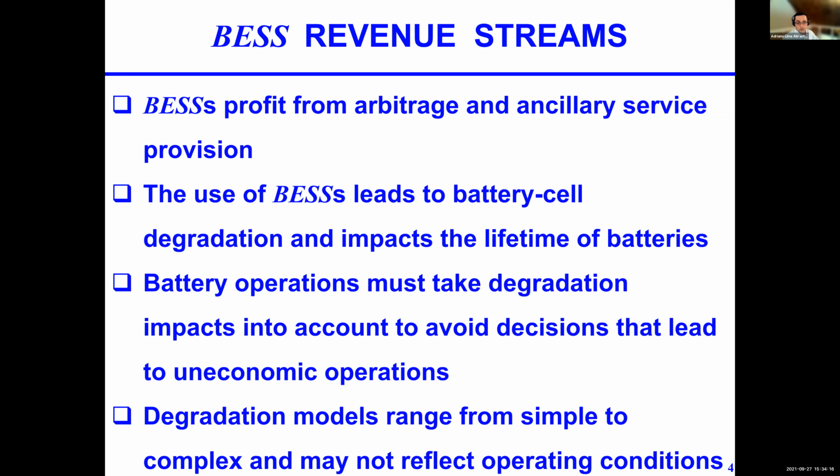And so another way that storage can benefit and can profit is from energy arbitrage, buying energy when it's cheap and selling it when it's expensive. So buying when the system has a lot of it, or maybe even too much, and selling when the system is going to need to turn on expensive resources to provide that energy.